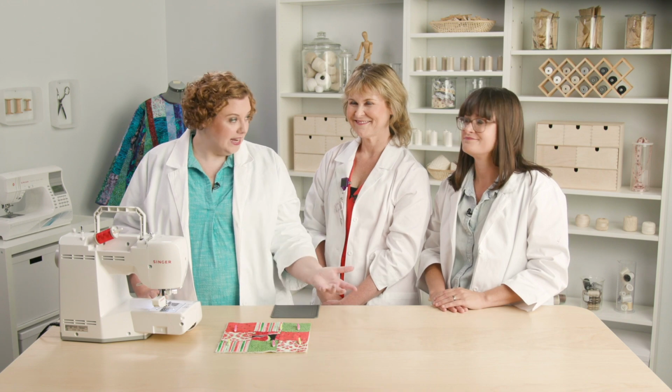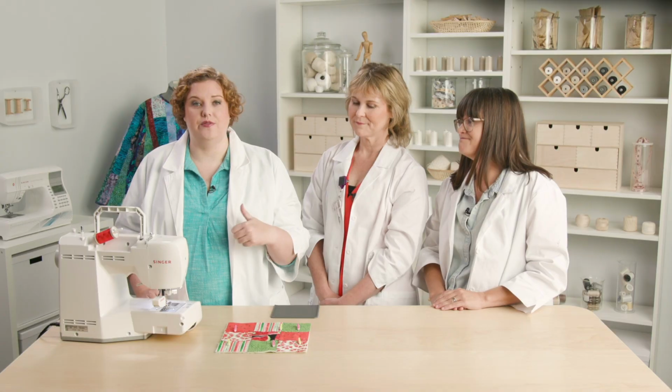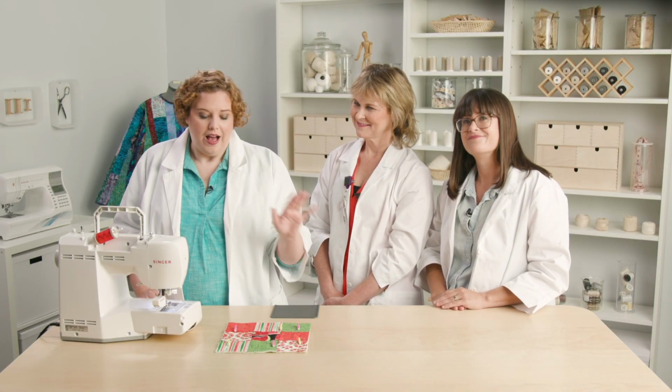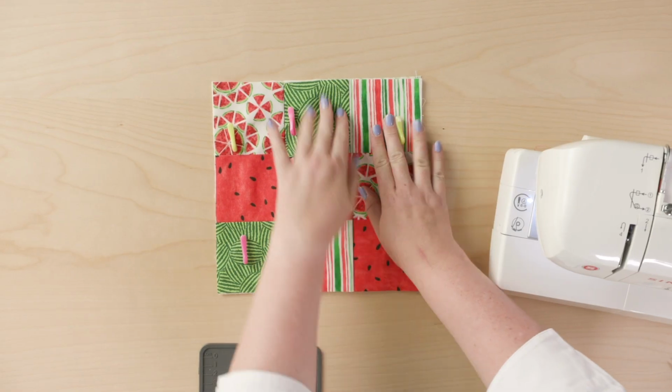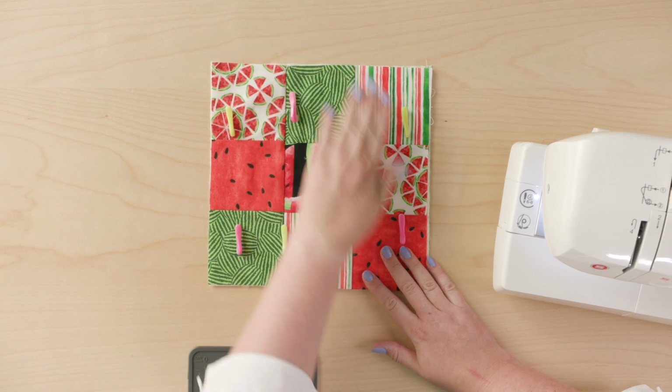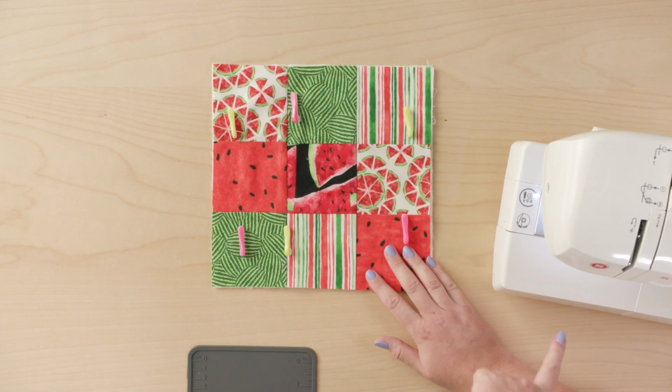Now this is a technique that you know about if you do very much garment sewing, because it happens a lot on waistbands and various other things like that. But we're just going to do it real quick on this quilt sandwich I made. So I've got my front and my back and my batting in between, held together with some pins, and I'm going to take my walking foot.